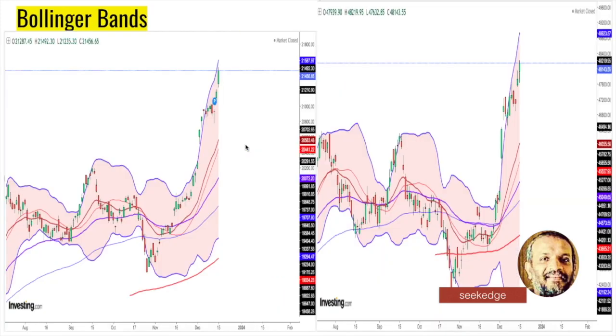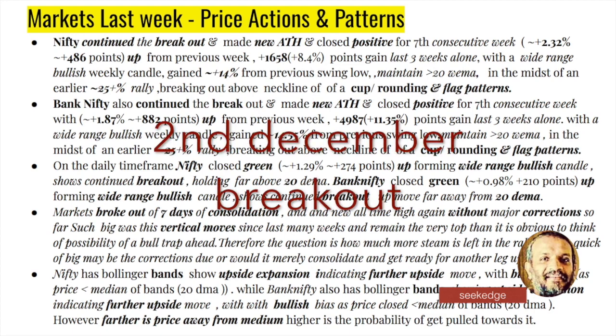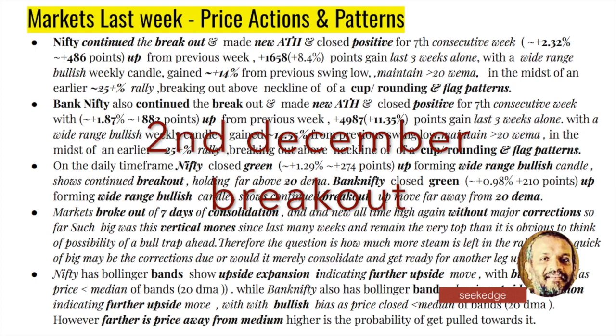Now, before we get to the support and resistance levels, let's go back and summarize what exactly happened. So it's a continued breakout. It's a breakout that consolidated for 7 days, and then a continued breakout happened, with a new all-time high every single day. New all-time highs are forming, and now we have an all-time high at 21,500, and it's heading towards 22K.